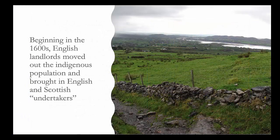Beginning in the 1600s, English landlords moved out the indigenous population and brought in English and Scottish undertakers. These undertakers did not have anything to do with burying dead people. They undertook to replace the indigenous population of Irish. For genealogists, this creates a further research challenge of tracing your Scottish and English ancestors back to Scotland and England.